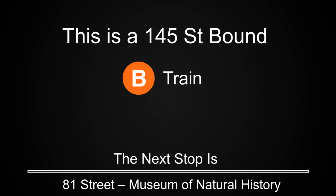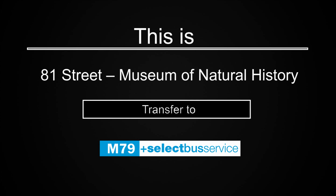This is a 145th Street bound B train. The next stop is 81st Street, the Museum of Natural History. This is 81st Street, the Museum of Natural History. Transfer to the M79 Select Bus Service.